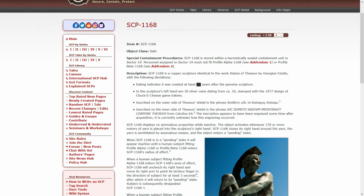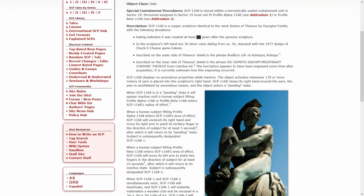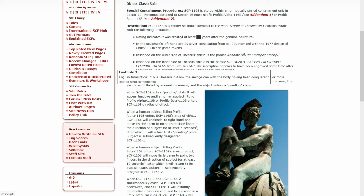Description. SCP-1168 is a copper sculpture identical to the work Statue of Theseus by Gorgios, that guy, Fatalis. I am not a history major. Dating indicates it was created at least blank years after the genuine sculpture. In the sculpture's left hand are 30 silver coins dating from circa 30, stamped with the 1977 design of Chuck E. Cheese game tokens. Inscribed on the outer side of Theseus' shield is the phrase, whatever that means, and it translates to, "Render unto Caesar what is Caesar's." Inscribed on the inner side of Theseus' shield is the phrase, "Sic Davido saevim prostovit, corporis Theseus," which might be, "Thus Theseus laid low the savage one with the body having been conquered."